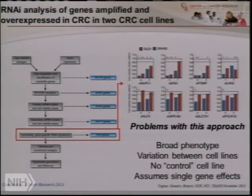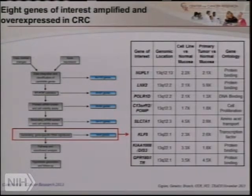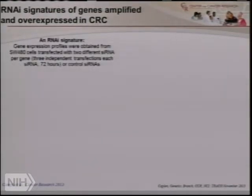What we decided to do was, because only one of these genes, KLF5, has ever been associated with colorectal cancer before, take an agnostic approach. And so we're going to silence these genes in SW480 cells, one representative of colorectal cancer, and just see at a transcriptional level what happens to these genes where these have all been silenced.